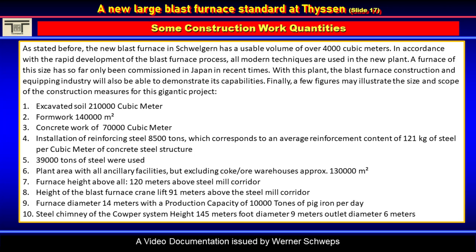Plant area with all ancillary facilities, but excluding coke and iron ore warehouses: approximately 130,000 square meters. Furnace height: 120 meters above the steel mill corridor. Height of the blast furnace crane lift: 91 meters above the steel mill corridor. Furnace diameter: 14 meters, with a production capacity of 10,000 tons of pig iron per day. Steel chimney of the Cowper system: height 145 meters, foot diameter 9 meters, outlet diameter 6 meters.